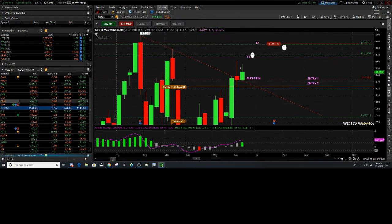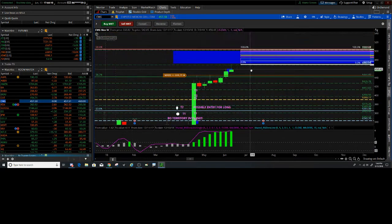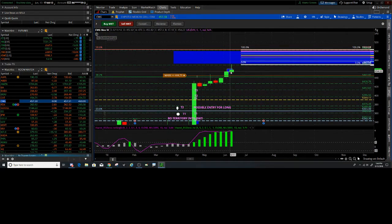All right, coming over here to CMG. This was a 4-hour candle, 4-hour zone that it came into, and we went ahead and bought there. And that position, like I said when I took it here in the room, this is one that I didn't really have a lot of tolerance for.